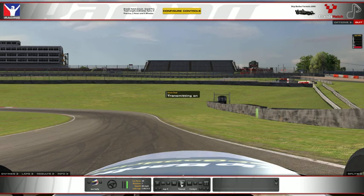I'm not very good with buttons, clearly. Yeah, you need to be getting up to third just before that white line and getting the car over to the right here, ready for this corner, which is called Graham Hill Bend. It's actually been modified since I drove here in the early 90s. It's a bit tighter now.